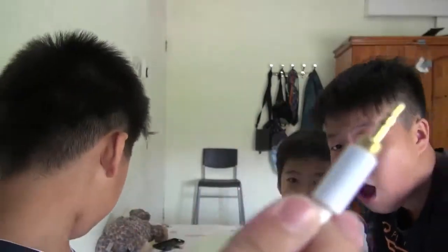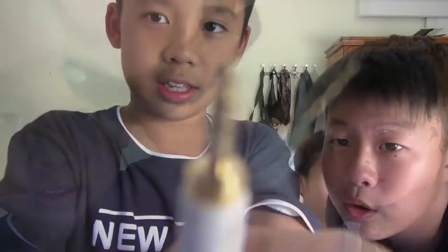Giving you tips, this is brown. Oh, plus, this has an adapter to go smaller and bigger. That's why you see some of this. Focus.